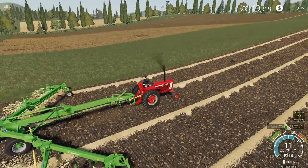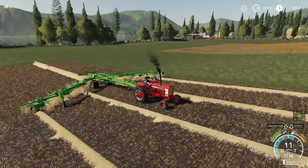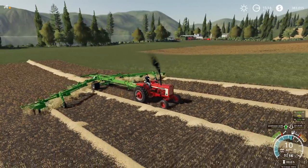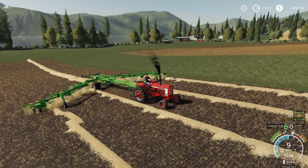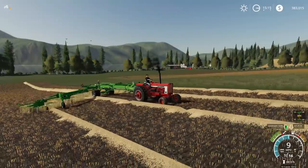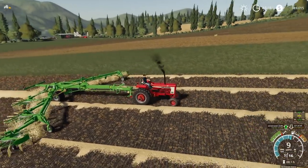Look at that. All right. I was thinking this would not be able to handle this implement, but it's killing it. Sweet. 9 miles an hour, 9 to 10. I think we're going to be okay. I think we can do this. Look at this little Farmall. Yes. Oh man, you are awesome. I love it.